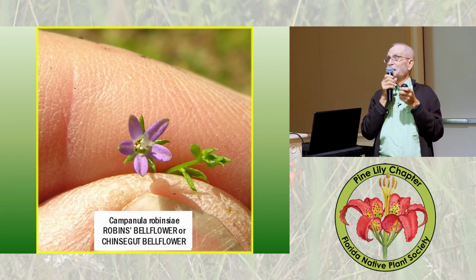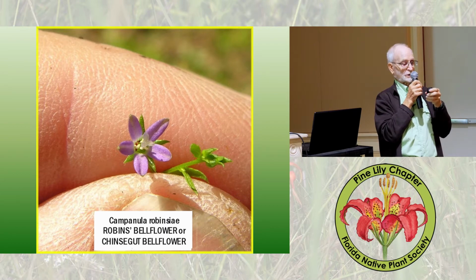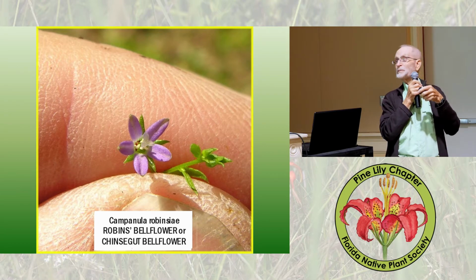Anyway, it's a very small flower, and very rare, just those 3 locations. And so I'll be going out again at the end of March to monitor them.